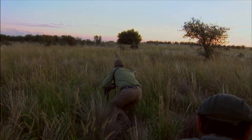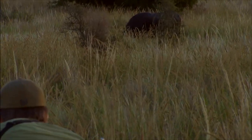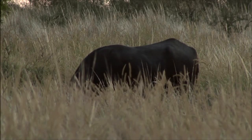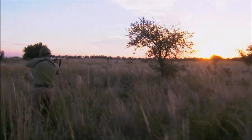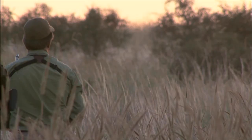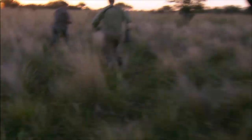I ease out to get a shot on him. He's behind a little bit of a bush. And all of a sudden I hear a snort from one of the other buffalo. They're taking off. This guy's gonna take off any second. Busted him. Yeah, drop these right there. Shooting, Chris. Thank you. Get up to the top of the hill.